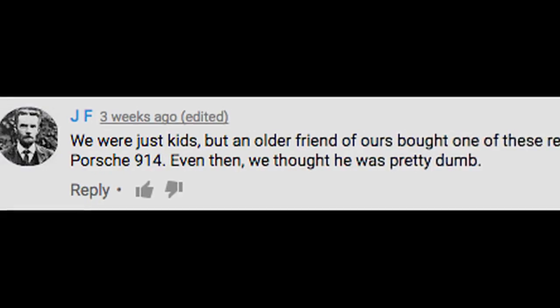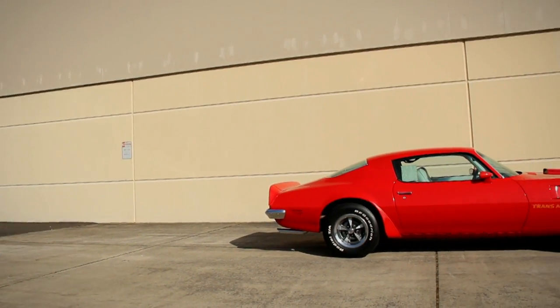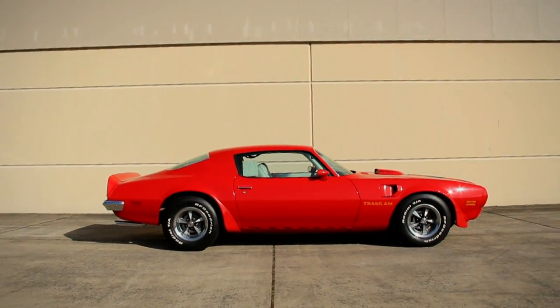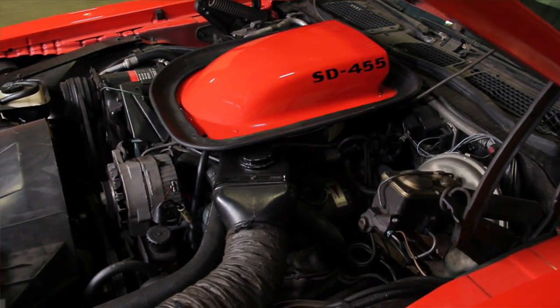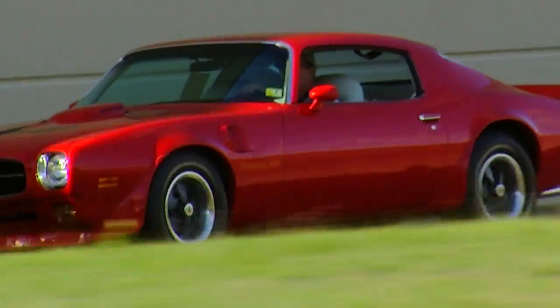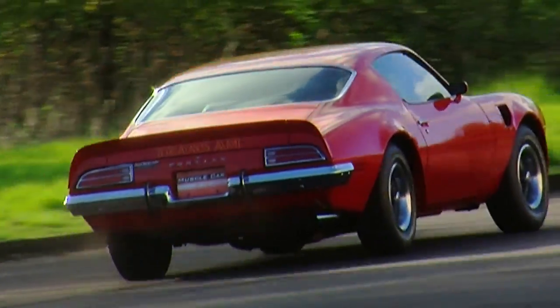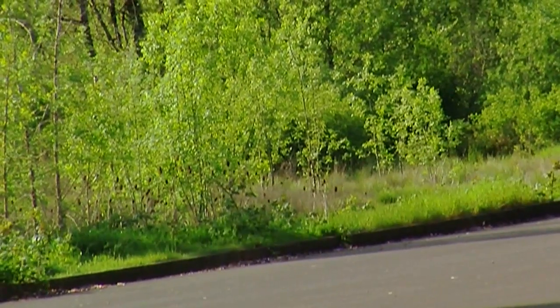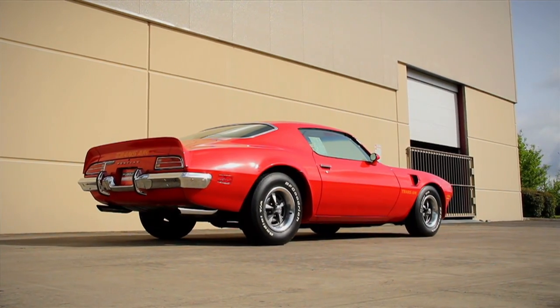Our first letter actually was a YouTube comment from an individual named JF, who said, referring to episode number 148, the 1973 Pontiac Trans Am, and he says, "We were just kids, but an older friend of ours bought one of these red Trans Ams brand new and then traded it for the cheapest Porsche 914. Even then, we thought he was pretty dumb." And that comment just kind of cracked me up. So, yeah, the Trans Am, especially a 73 Super Duty car, is probably worth a little bit more than a base model Porsche 914 at this point. But those 914s are cool cars too, I have to admit. So just thought that was kind of entertaining.